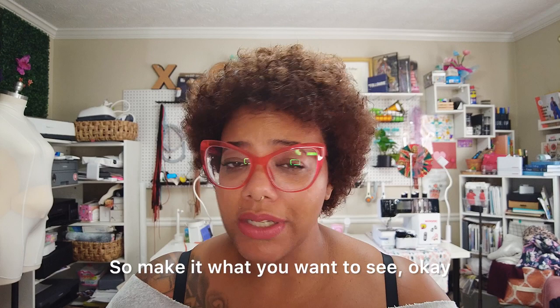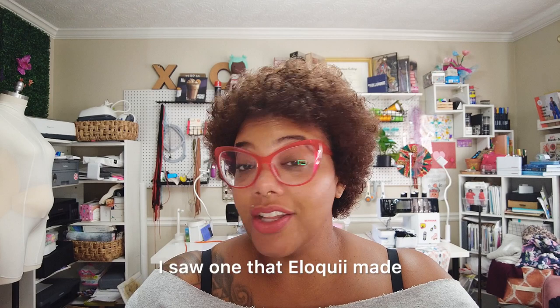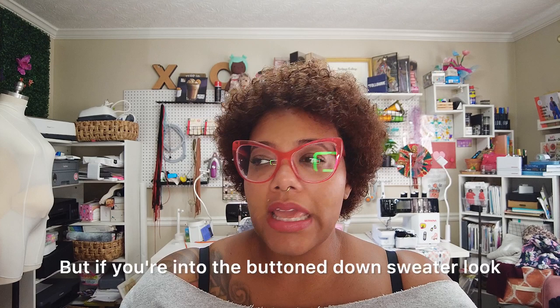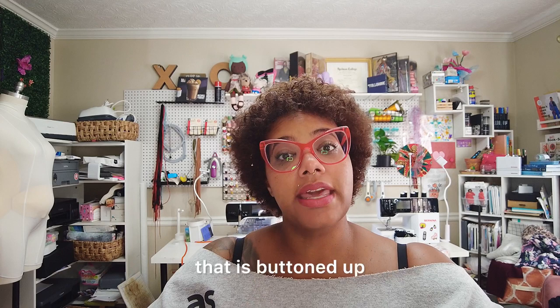Now, if you're also into, say, a button-down sweater look, y'all, I stand for it, okay? I saw one that Eloquii made, and I was like, definitely about to remake this on my own. But if you're into the button-down sweater look, the P4P all buttoned up dress is a fantastic choice. Not only can you wear it as a sweater that is buttoned up and now you've got your sweater dress, but unbuttoned, now you have the perfect cardigan. You can make it in multiple lengths and you get the duster format as well.